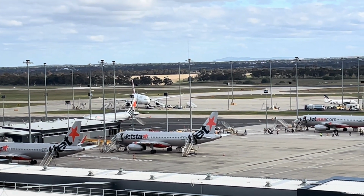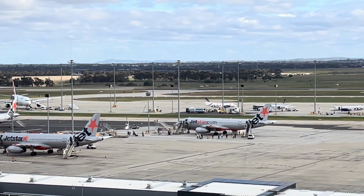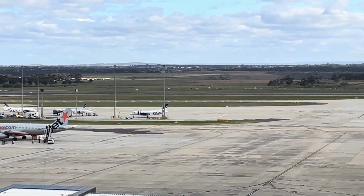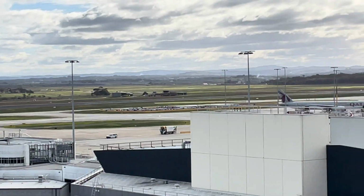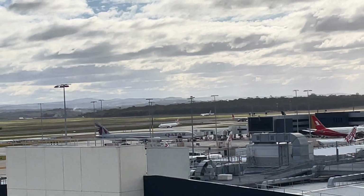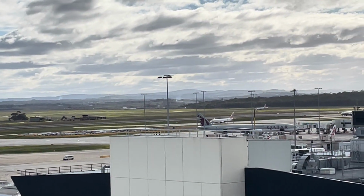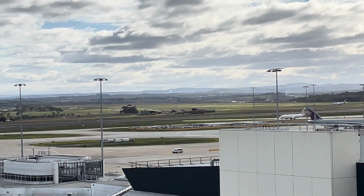It looks nice. And you can see Jetstar flights here. One just landed a few minutes ago and the passengers are deplaning. You can see Rex Airlines down there as well. Down here you can see Qatar Airways, also Shanghai Airways, Qantas and Virgin as well at the international terminal. And the flight that just landed was a flight from Gold Coast, and that was a Virgin Australia Boeing 737.